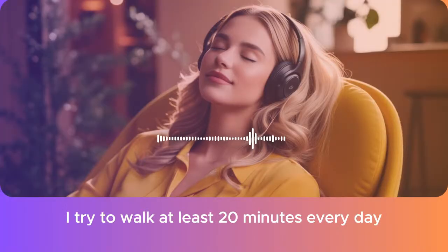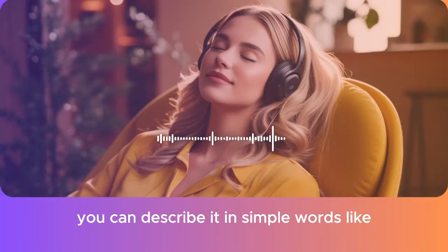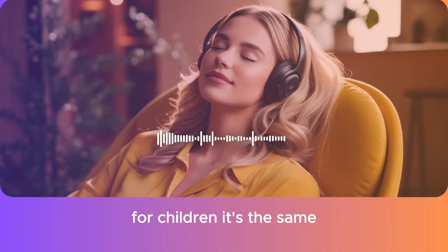I try to walk at least 20 minutes every day. Some people prefer the gym, while others like to run in the park. You can describe it in simple words like, I go for a walk every morning, or I exercise 3 times a week. For children, it's the same.